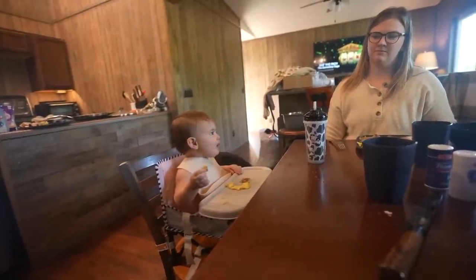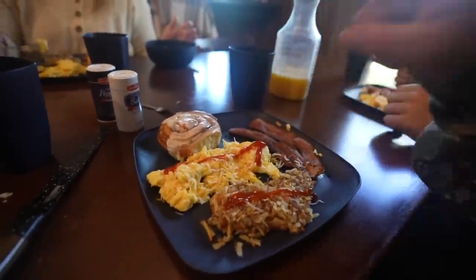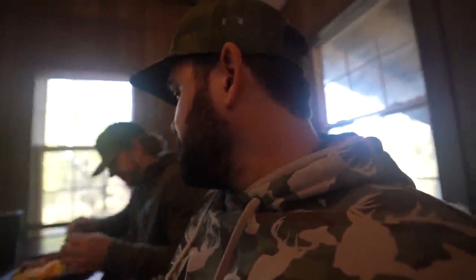Look at the spread there, ladies and gentlemen. You look very confused there for a second. Well, we've got cinnamon roll, eggs, hash browns, bacon, OJ. It would be better if we just got done skinning the monster deer. Even though we didn't shoot anything, at least we're enjoying a delicious breakfast at the cabin.